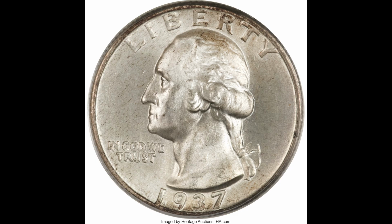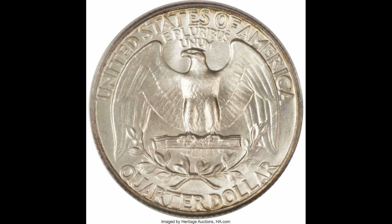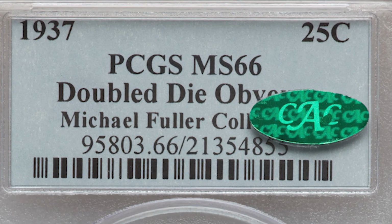$15,275. All right, here we have a 1937 25-cent Washington quarter double die obverse graded by PCGS, a mint state 66 with a CAC sticker. Now, a few things going for this coin made it sell for a lot of money. This has a CAC sticker, which is another third-party company which verifies the grade of the coin is accurate and it's really nice for the grade. That's what the CAC sticker does. The CAC sticker alone will increase the value of a coin anywhere from hundreds to thousands of dollars.